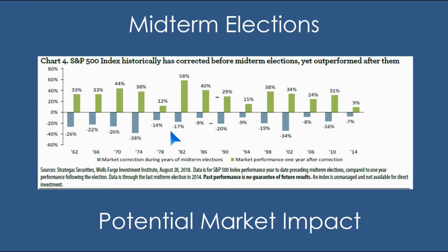But you'll also see a recovery after the correction. And some of the recoveries after those corrections are pretty significant. And so we can expect some of those things, right? We've seen a volatile 2018, haven't we already? Whether it's the late January, early February sell-off, or what we've seen as recently as last week, and we're going to touch base on last week at the end of this presentation. But midterm years are historically volatile.